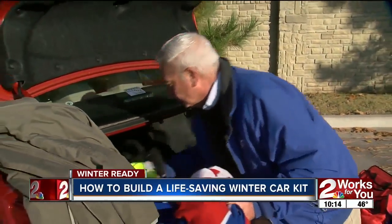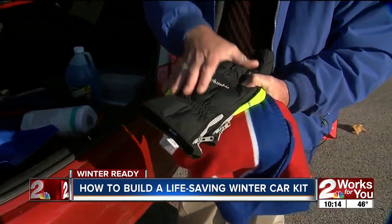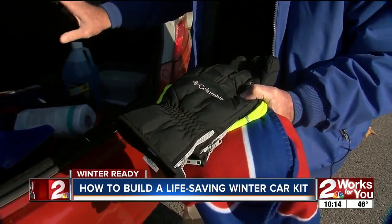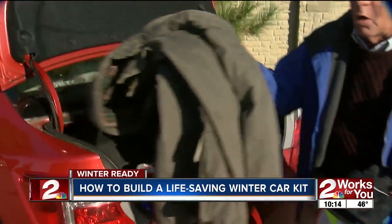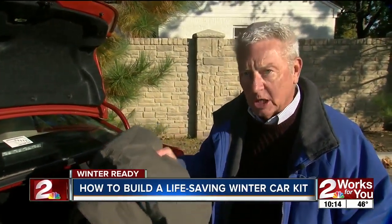And speaking of warmth, I've got a hat. I've got a pair of winter gloves. These are things that I don't use on a daily basis that I can throw in my trunk. And this is an old winter jacket that I've stopped using, so I keep it in the trunk just in case.